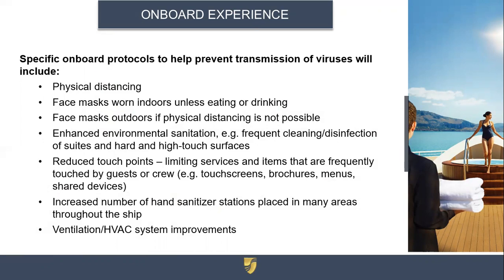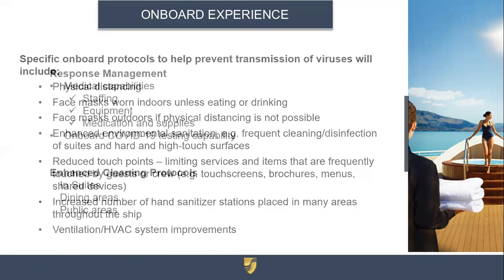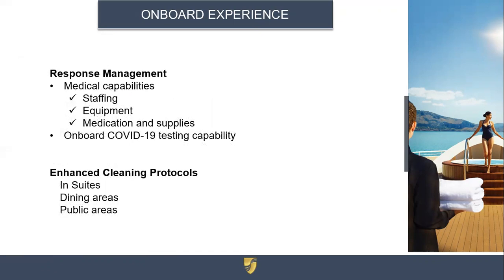We have already improved and updated our ventilation system on both the Ovation as well as the Odyssey, and we will be doing the same on the other ships before they begin to sail at some point, whether it's this year or next year. We do have a medical facility on board with a doctor and nurse, and of course, that will remain the same. We will have COVID-19 testing capabilities on board.